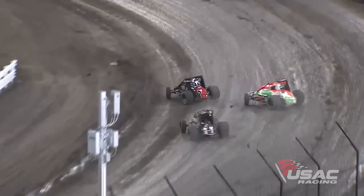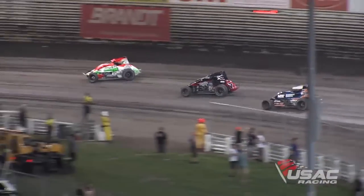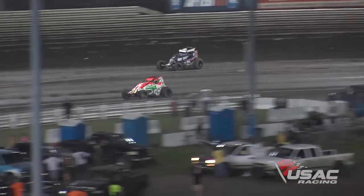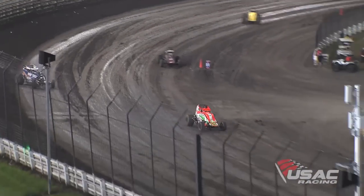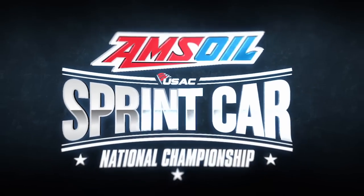Bacon now trying to hold off the 5G as they race in turn one. Bacon up in no man's land, trying to work around the outside of Timmy Buckwalter. Now has a cushion between himself and Chris Windham. Down the back straightaway for the second time. Or for the last time, rather. The Mean Green 69 down low. The Gocher 5G up on top. Windham trying to get a run off turn number four, but it's going to be Macho Man.